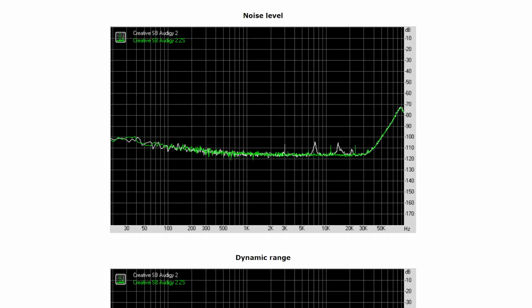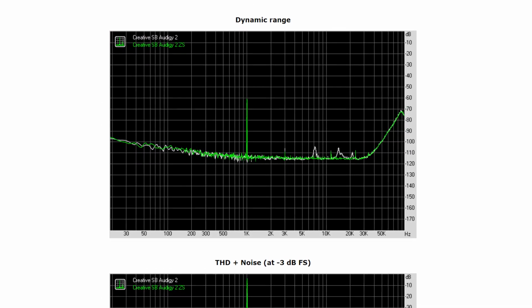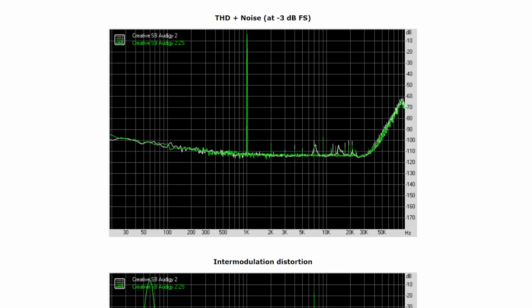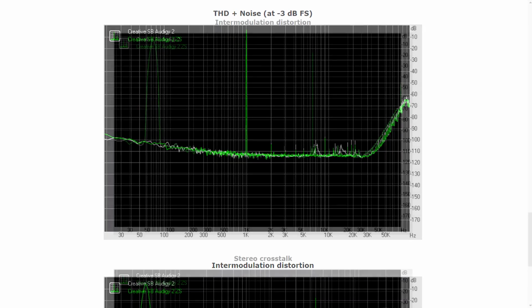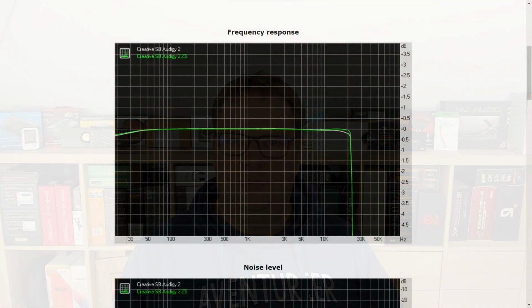The white line is the 2 and the green is the 2 ZS. And on some graphs there are two small spikes on the white line, something that the green line doesn't have. But for the rest, the cards perform so much alike. This is just to show you that the cards are so very similar and that the ZS is more of a redesign of the same card than an evolution or an improvement of the 2, as Creative claims.